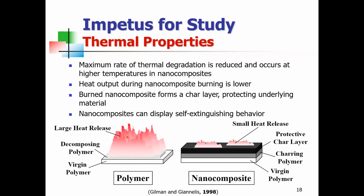These volatiles diffuse to the surface, they come out, and in the vapor phase just above the surface of the polymer, that's what's burning. So needless to say, if I can create a permeation barrier that prevents those vapors from coming out so fast, it will be harder to have a very massive fire. And in addition, if my nanoparticles are able to form a char layer as the burning continues, this char layer can form a further barrier to the release of additional volatile material. And it doesn't have to be inorganic. If it's a char-forming organic material, this works just fine as well.